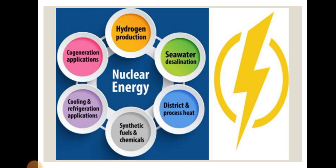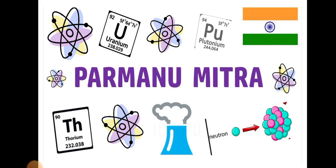Nuclear energy is a cogeneration. It is not only used for the production of energy, but other industries like heavy water industries, seawater desalination, and synthetic fuel and chemicals industries are also related to it. So it is also used for cogeneration applications. In this way, we see that we should support nuclear energy.